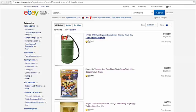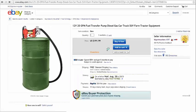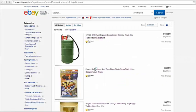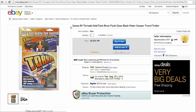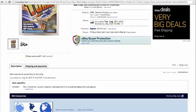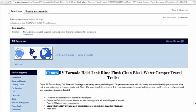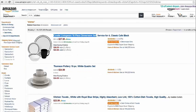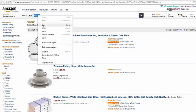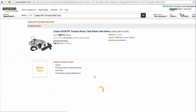Here's some sort of fuel thing, $191.99. They sold 5 of those. Do you see that there? They sold 5 of those. I'm going to click on the next one, some sort of, I don't even know what this is, Tornado Camp and Trailer. Let me show you the power of what it is that I teach people to do. I'm going to grab part of their title on eBay. I'm going to go over to Amazon.com. I'm going to paste that in. I'm going to click Go.